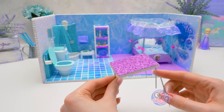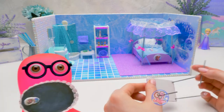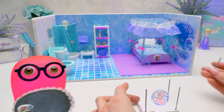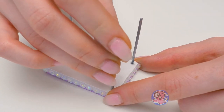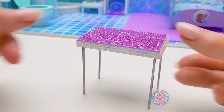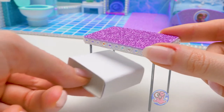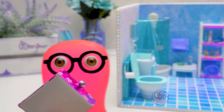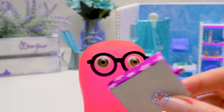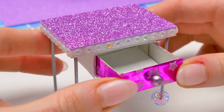Every girl needs a dressing table in her bedroom. Oh, that's why I have this mirror here. I thought I made something by mistake. Our table will be pink. My favorite color, by the way. But you can choose any color you like. Elsa likes cold, wintry colors. She is an ice queen after all.